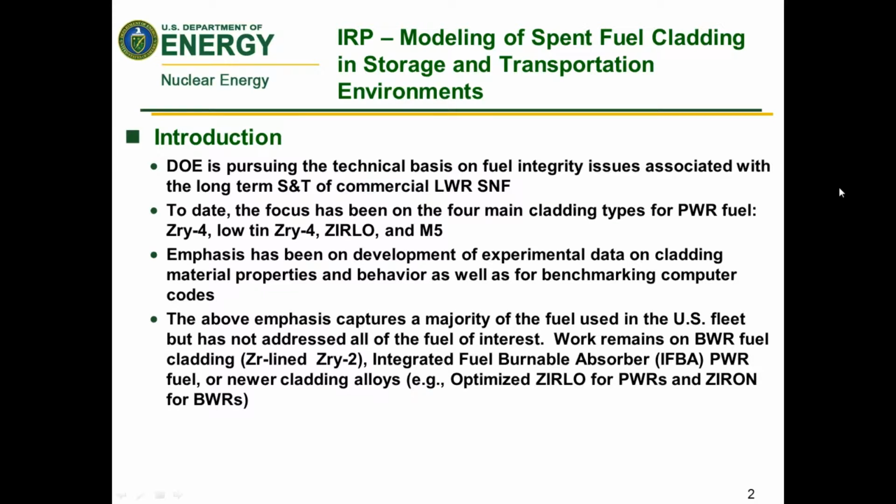DOE is pursuing the technical basis on fuel integrity issues associated with the long-term storage and transportation of commercial light water reactor spent nuclear fuel. To date, the focus has been on the 4 main cladding types for PWR fuel, the zircaloys, Zirlo, and M5. Emphasis has been on development of experimental data on cladding material properties and behavior. This emphasis captures a majority of the fuel used in the U.S. fleet, but has not addressed all of the fuel of interest. Work remains on BWR fuel cladding, integrated fuel burnable absorber, PWR fuel, or newer cladding alloys.